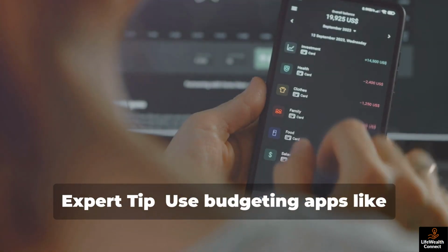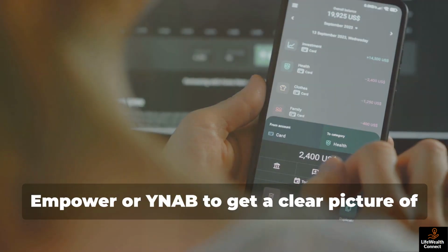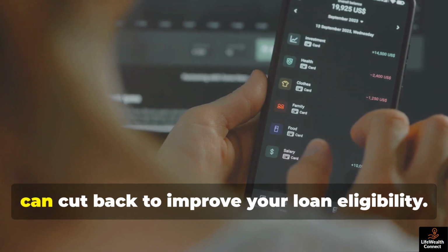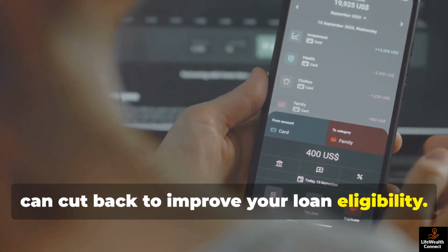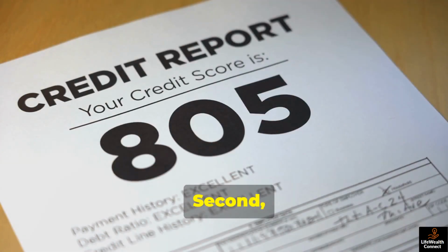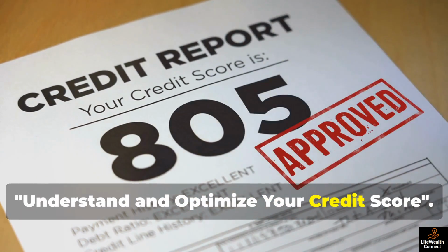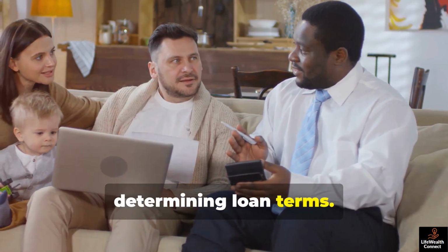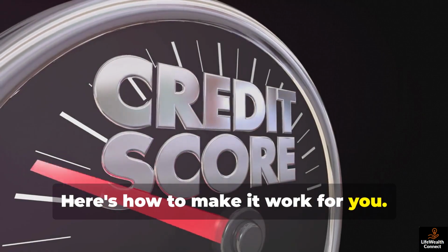Use budgeting apps like Empower or YNAB to get a clear picture of your finances and identify areas where you can cut back to improve your loan eligibility. Second, understand and optimize your credit score. Your credit score is crucial in determining loan terms. Here's how to make it work for you.